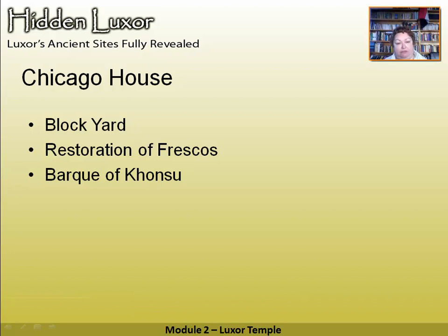Now, the temple itself is rather unique in that it has been used for a number of religious purposes, and one of them was the cult of the Roman emperor. What they did is put frescoes on part of the temple, and it's one of these dichotomies about what you restore, like we saw at Karnak. Did you restore the Ramesses II or the Amenhotep the First version? Well, here, do you restore the Roman or do you take it off and expose the pharaonic? It's a dilemma. What they have done is restore the Roman, and they've cleaned it up, and you can see it quite clearly now, the beautiful colours, etc.